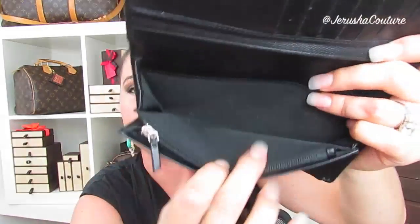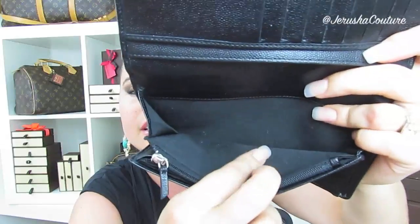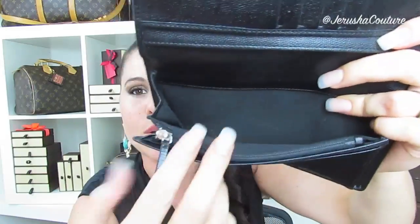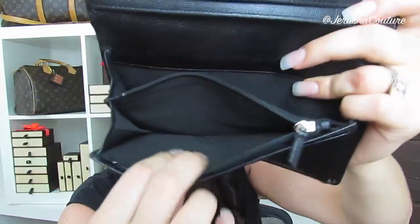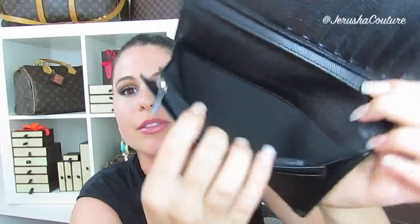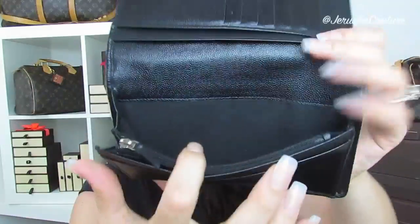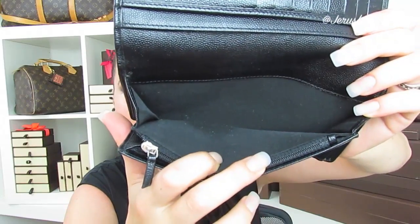And if you did want to put coins inside, it's a fabric lining rather than a leather lining that necessarily would get stained by coin dirt. It's fabric, so I think it takes a little bit better to wear and tear down there. And then behind you have the rather big compartment, which I guess you'd store cash or receipts or maybe additional cards as well.